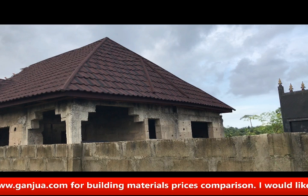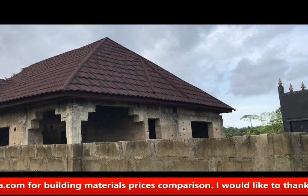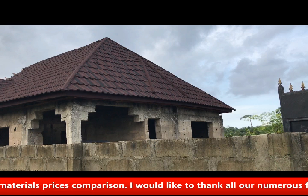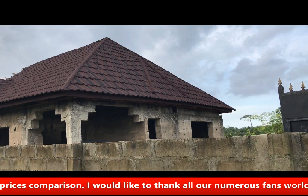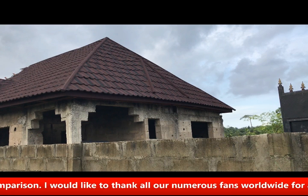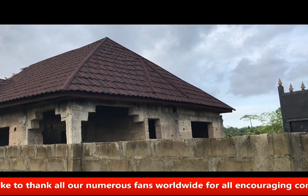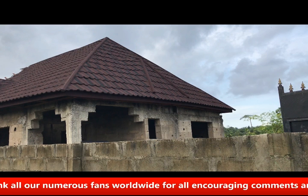The current price of Milano now is $2,500. The economy is stable at the moment. Thank God for the new government that is coming in. Before the election was done, prices of building materials were going up and up.